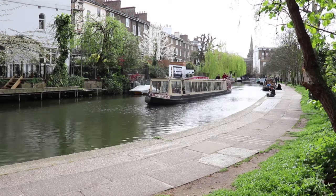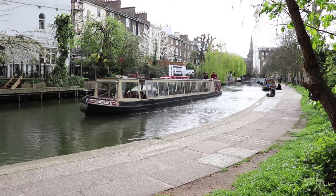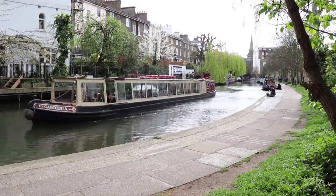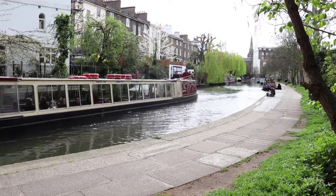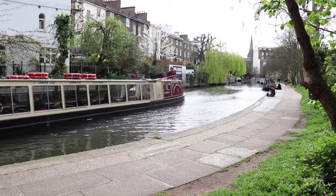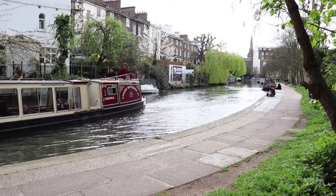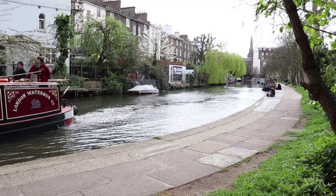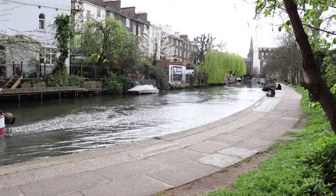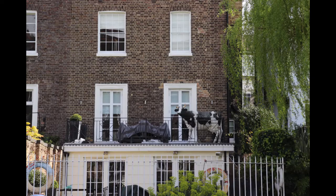As we leave Camden Lock behind, the area takes on a much more relaxed, casual vibe, and the houses look completely different. This is such a nice stretch of the water with that lovely bend around the canal. Moving on now, I take a few random photos as I go, including this cow on a balcony.